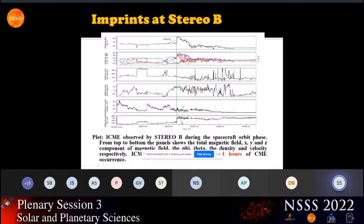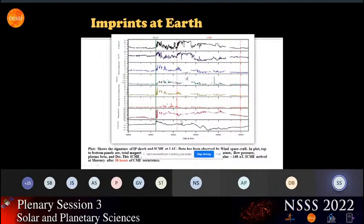Next, when we come to the Earth, after 30 hours of the occurrence of these CMEs, we have some increment in almost all parameters of the solar wind as well as the interplanetary magnetic field. Here I want to mention that this enhancement in the solar wind and magnetic field parameters is because of CME2, not CME1, as I mentioned in the earlier slide.